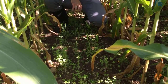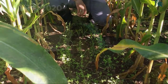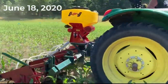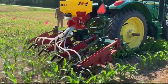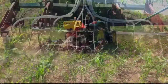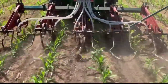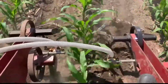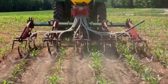So this corn, silage corn, was planted on May 13th this spring. And then we came back on June 18th and interseeded cover crops. We built a special tool with an APV interseeder, air seeder, excuse me, and put that on a toolbar with some S-tines and drag chains. That allowed us to come into the corn about V4, or when it was about this high, and interseed the cover crops. So we actually put 3 different cover crop treatments out here.